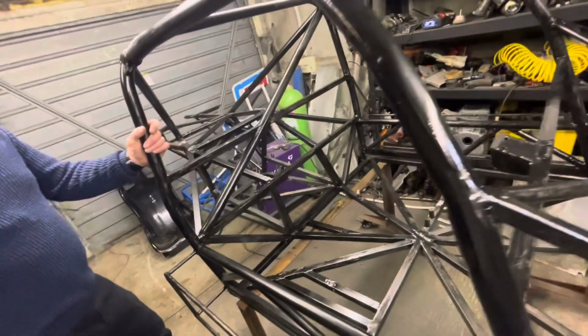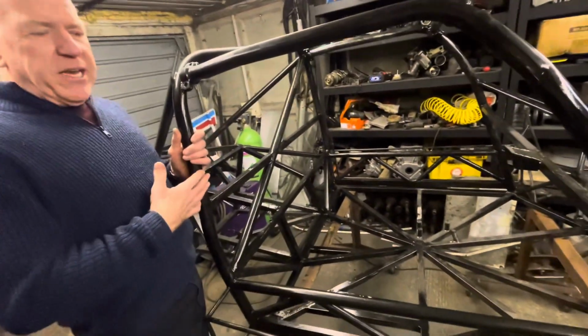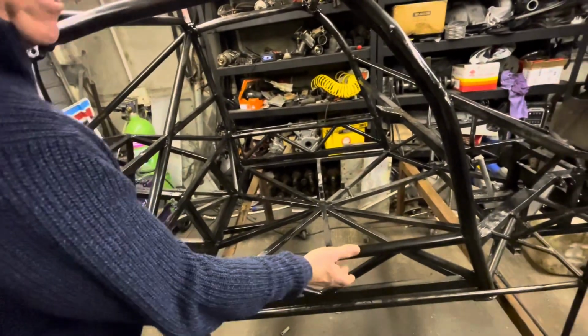I forgot to bring it home, but I won't be working on it this weekend. So as long as it's got the bare minimum that you need, and then you can have these extra bits in as well, but you probably will have to come through this bit.